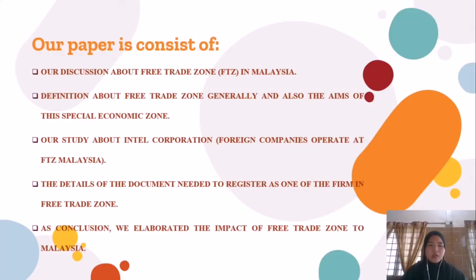So our paper consists of our discussion about free trade zone in Malaysia. Basically, Malaysia has offered several free trade zones, but the most popular are Kulim Hi-Tech Park in Kedah, Pasir Gudang Free Trade Zone in Johor, Port of Tanjung Pelepas also in Johor, Port Klang Free Trade Zone in Selangor, and lastly Bayan Lepas Free Trade Zone in Penang.